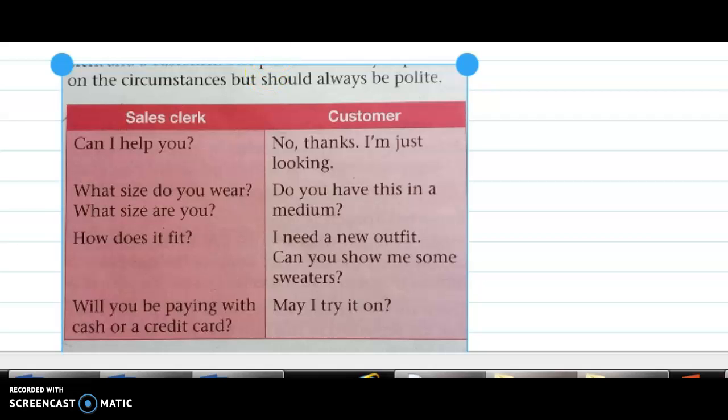And about the language of the shopping languages that you have here. Aquí tenemos las oraciones que dice the sales and the customers. Las frases que dice el vendedor, las frases que dice the customer, el comprador. Y yo ya les comparto y les adjunto los videos donde vimos cada una de estas situaciones. Pero aquí les estoy compartiendo como el resumen para que lo tengan presente, ¿ok?